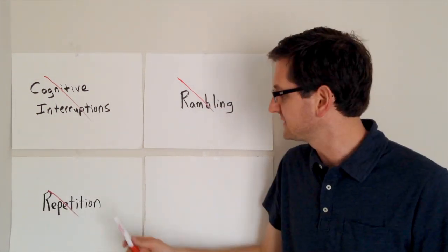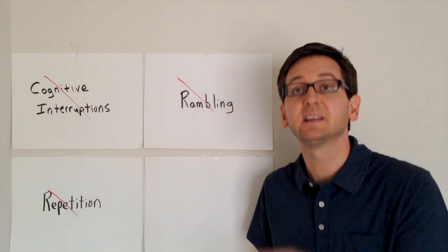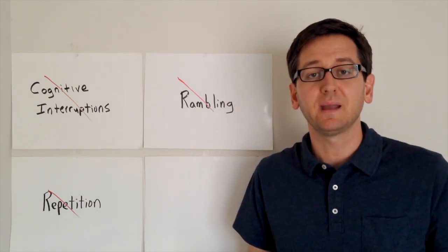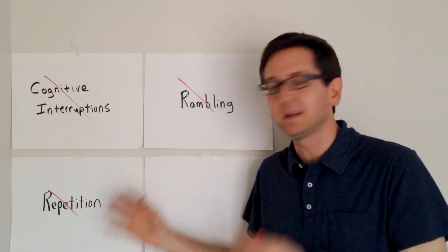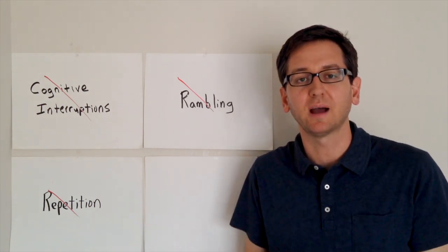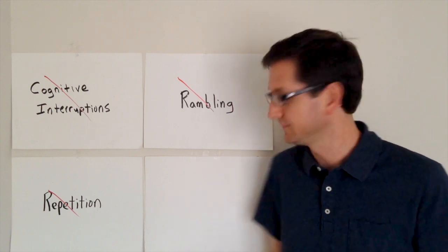Next, we need to get rid of the repetition. Many times in the classroom, we'll repeat ourselves so that students hear us, because we want them to be able to hear the content that we are presenting. Well, when we're presenting via video, we don't need to be concerned with that, because students can watch the video as many times as they need in order to process the information. We don't have to worry about them being able to hear it. We just need to say it one time clearly.